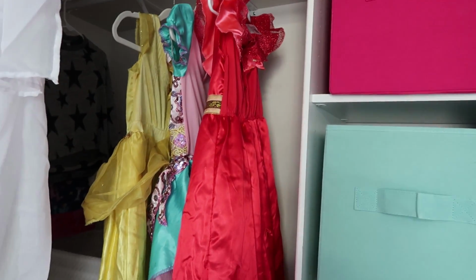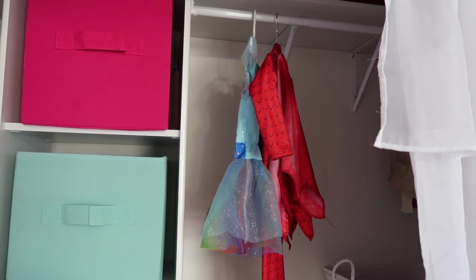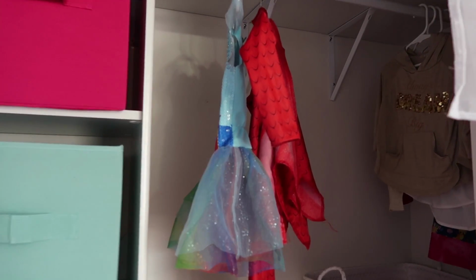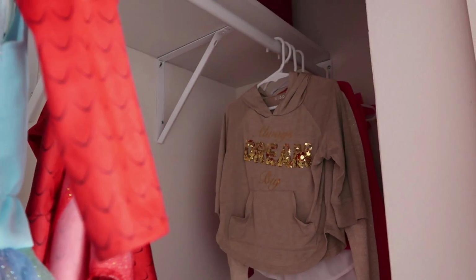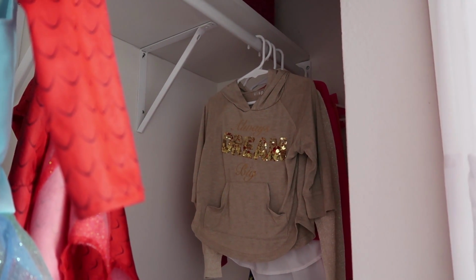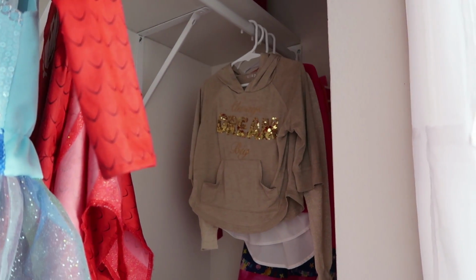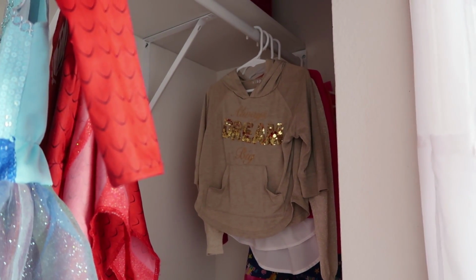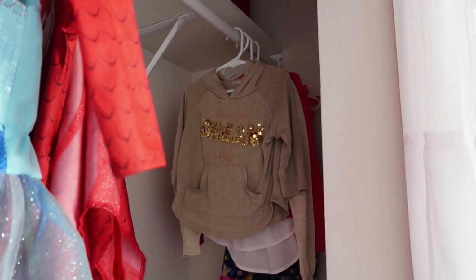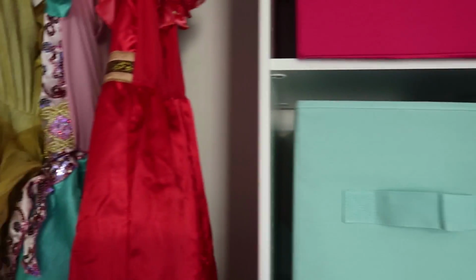So I've got some costumes right here on the top bar, but those are actually not going to stay there. I have another DIY, kind of like a dress up area for them that I'll be doing in the future. The other thing that is up here are winter clothes or clothes that they are not going to be wearing right now. So even though it is almost fall, it's not cold here in Texas yet. It's still upper 80s, 90 degree weather. So I keep all of their warmer stuff up high just because I do let them dress themselves and I don't want them to be wearing those and get overheated.